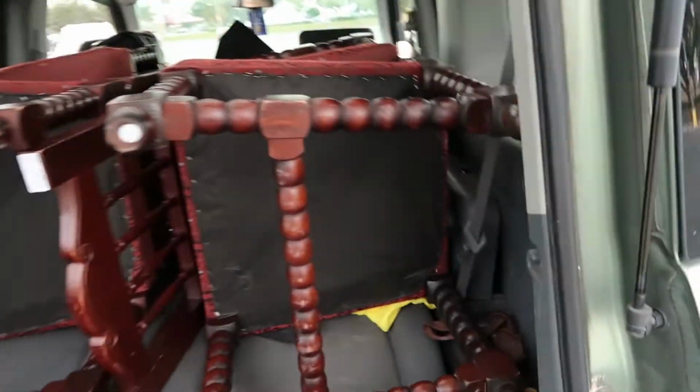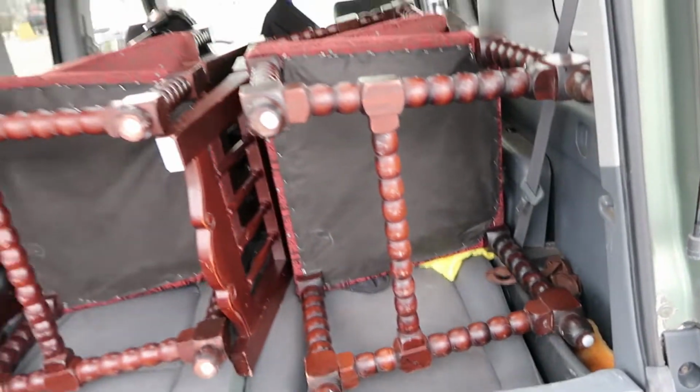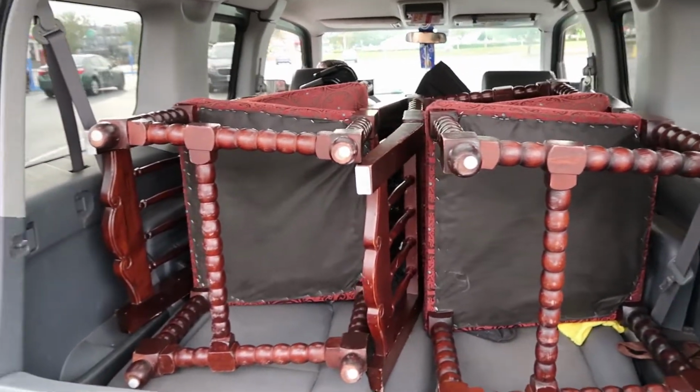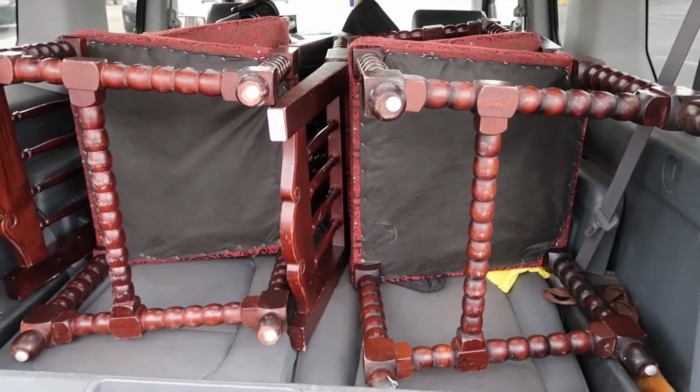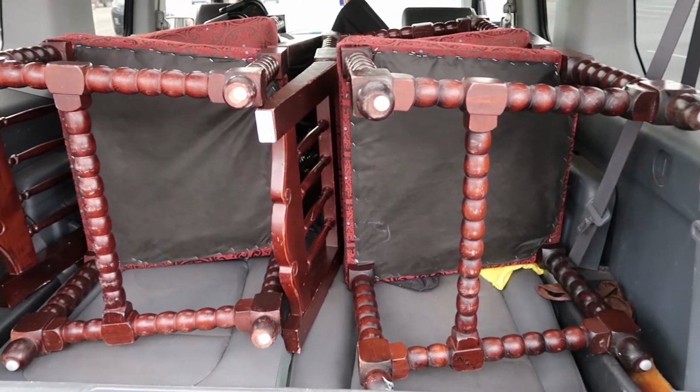Okay, got the chairs, so with taxes, it only cost me a little over $100. And look, I got four very nice chairs, I think. I'm very, very happy with these.